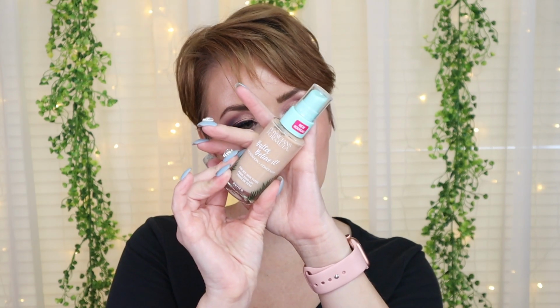That being said, this foundation says it's good for all skin types, and I can most definitely attest to that. It wore really well on my normal to oily skin. I believe I did do a 2-day wear test out of this one. Did great on both days. Again, this one will get you a good 8 to 10 hours, but then after that, of course, you are going to see its signs of wear.